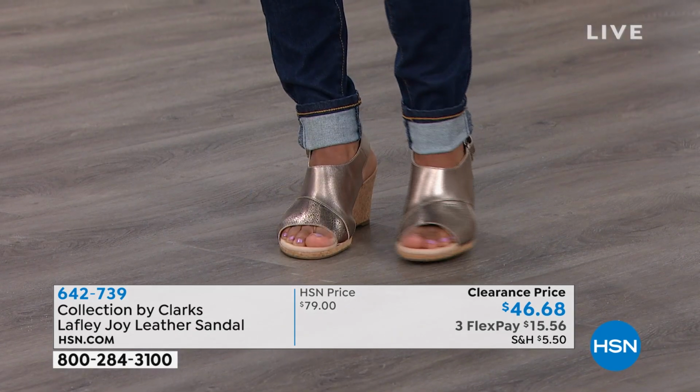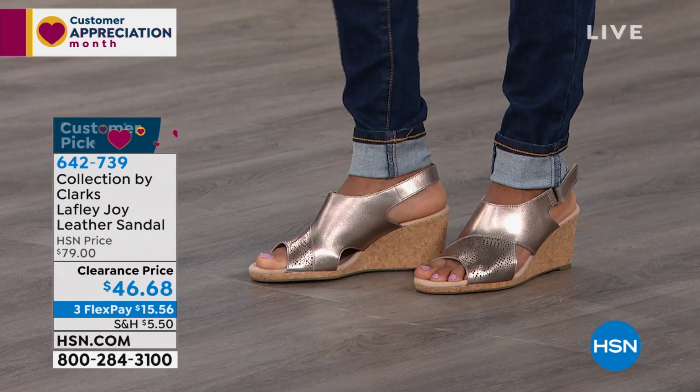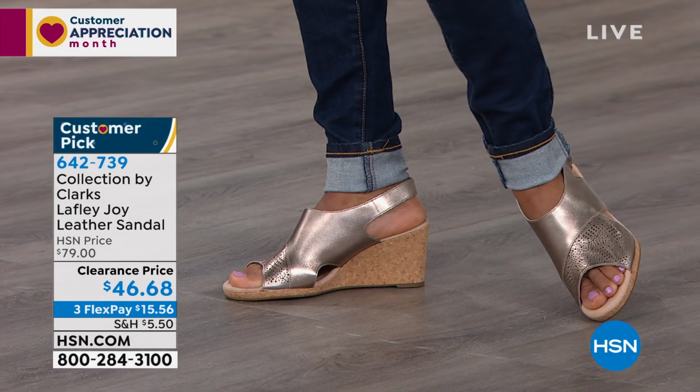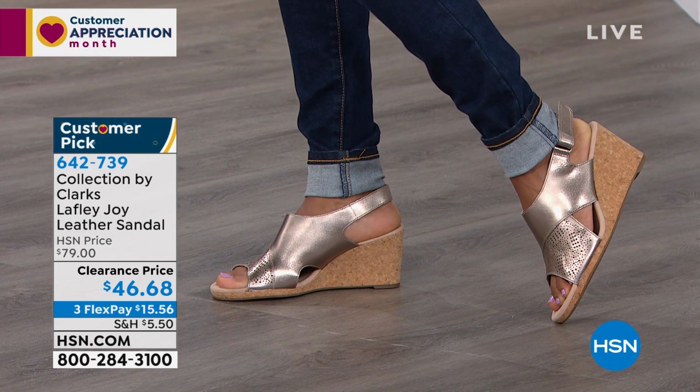Oh, it's so good. I've got to tell you, and it's from heel to toe as well. There's not 1 inch of your foot that doesn't feel comfort. Even the top of your foot, the underside of this genuine leather is so soft.